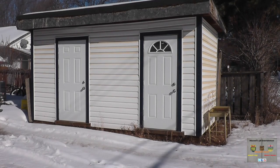Maybe come the summer, when it gets a little warmer, I'll be able to get in here, do some cleaning, and then we can do a little bit of a tour of the outbuilding. But right now, it's so packed in there with stuff that there's not much of a tour to be had inside.